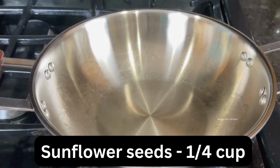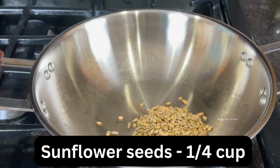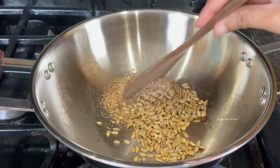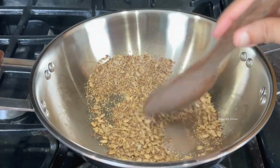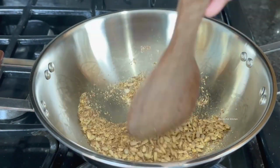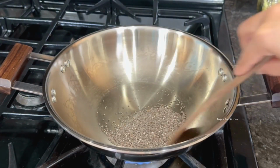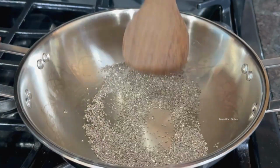Let's add 1/4 cup of sunflower seeds. I am adding flax seeds powder as I already have this at home, but you can add flax seeds. Roast it so that it just gets warm. Sunflower seeds have high vitamin E that helps with blood circulation to the scalp. Flax seeds are very rich in omega-3 just like walnuts. Finally, add chia seeds. Chia seeds are called the powerhouse of nutrition. Adding this makes the drink creamy and it is also very pleasant to taste.